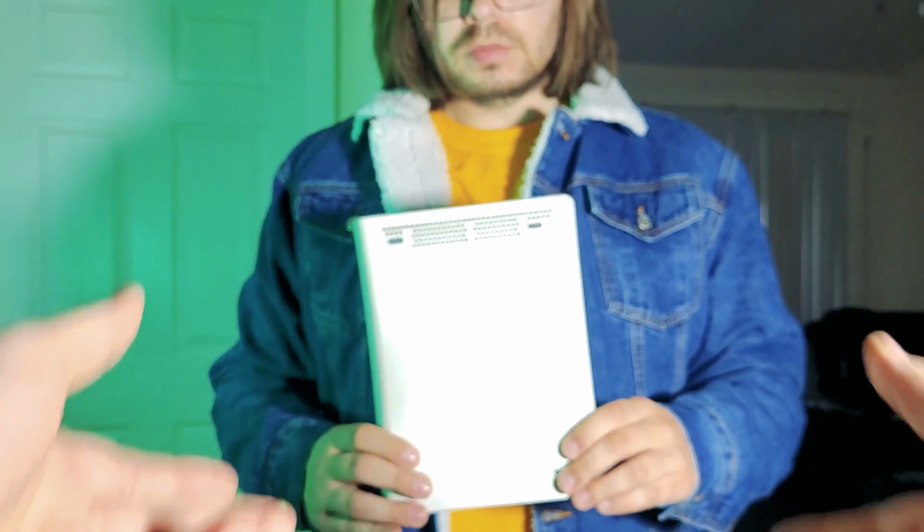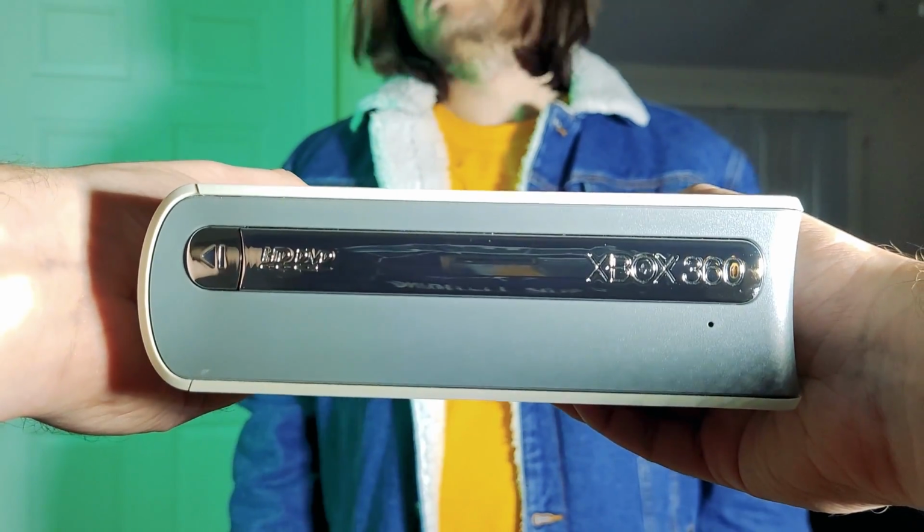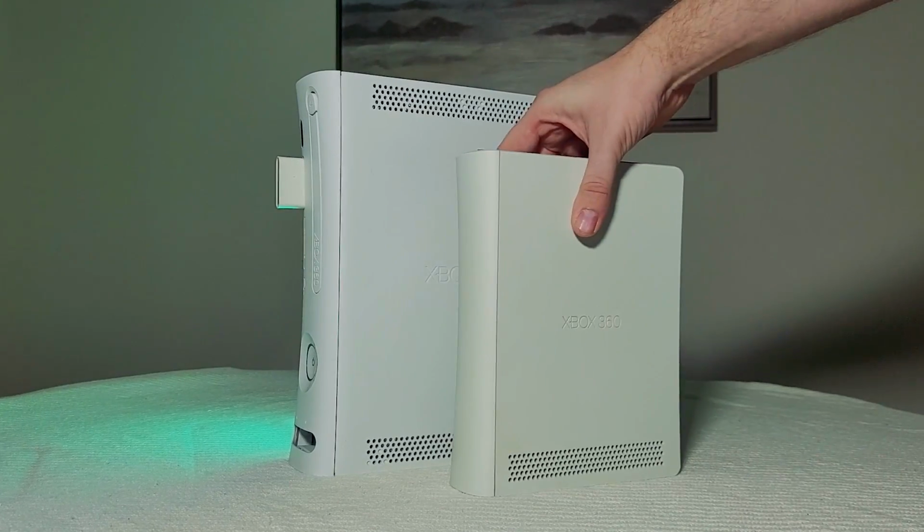The form of the HD DVD player just looks like a tiny Xbox. Yeah, it looks like if you shrunk down an Xbox 360.